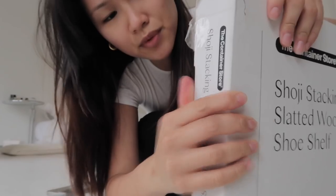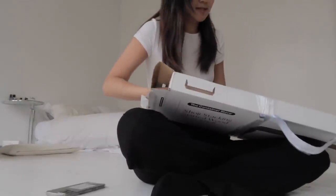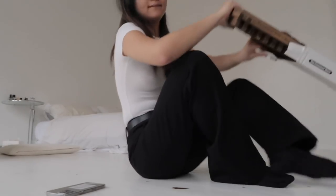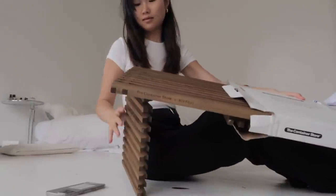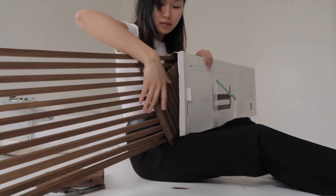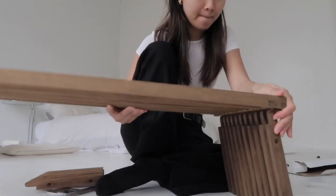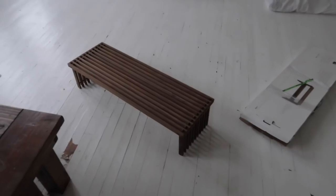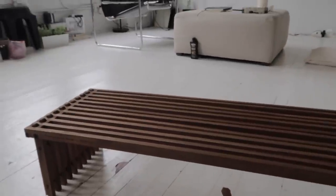I'm home. So now I'm gonna try to do this to see how it fits in my room. So yeah, let's just see how it fits. Ooh, okay. Honestly, I can just use this as my bookshelf. Okay, I'm just gonna see how it goes as a bookshelf.